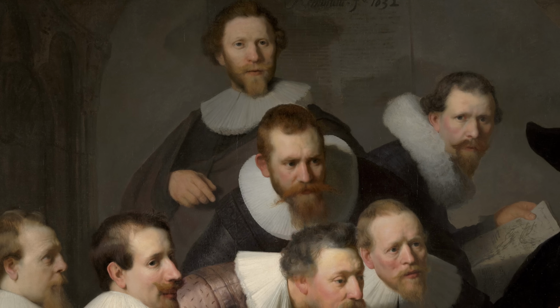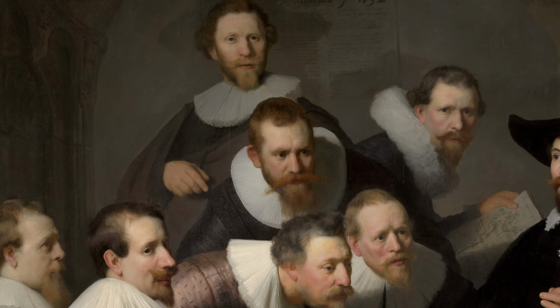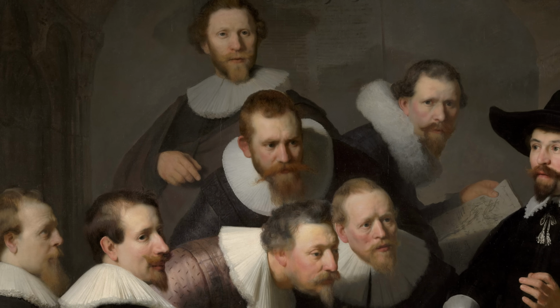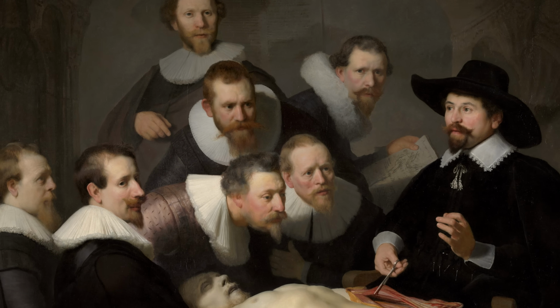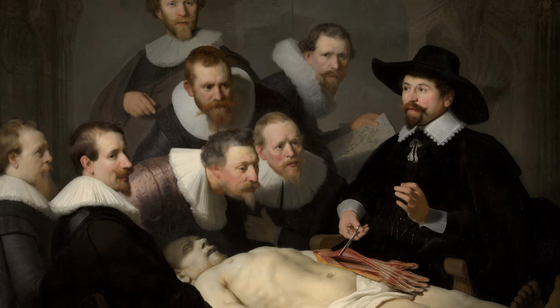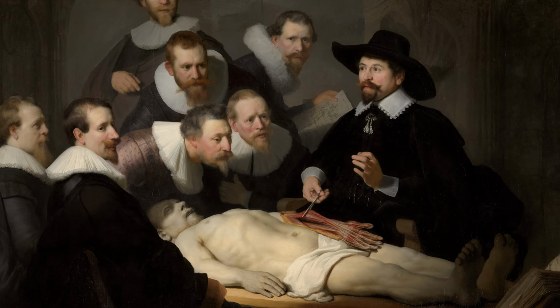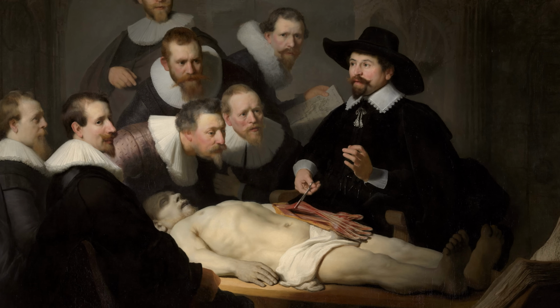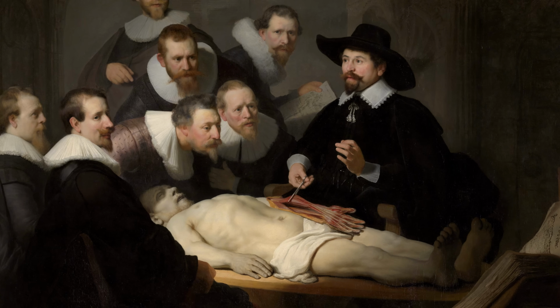The scene becomes far more dynamic and complex. Instead of a simple row of portraits, Rembrandt creates a subtle tension across the canvas, where light, glances, and facial expressions become just as important as the accurate depiction of the surgeons. One of the most striking differences is that the corpse of Aris Kint occupies a central place in the painting. It is not hidden or pushed into the background. On the contrary, it becomes one of the main focal points of the scene.